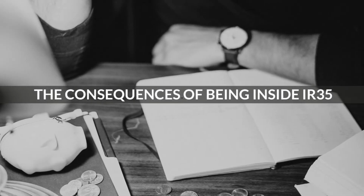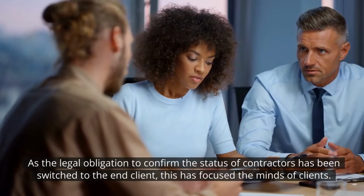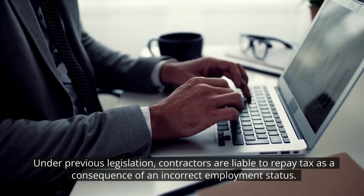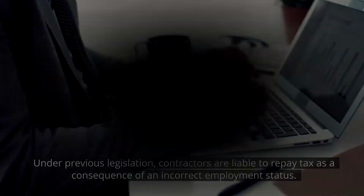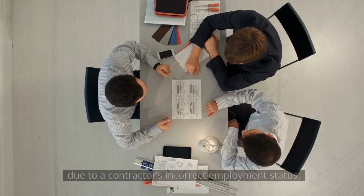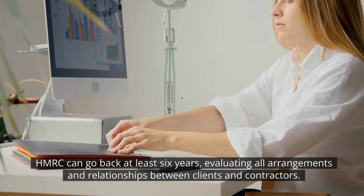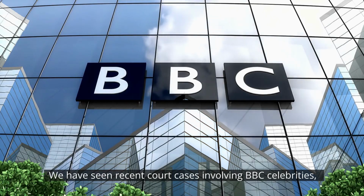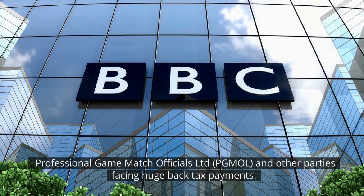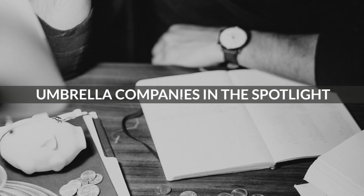The consequences of being inside IR35. As the legal obligation to confirm the status of contractors has switched to the end client, this has focused the minds of clients. Under previous legislation, contractors are liable to repay tax as a consequence of an incorrect employment status. Under current legislation, the end client will be responsible for tax payments avoided due to a contractor's incorrect employment status. HMRC can go back at least 6 years evaluating all arrangements and relationships between clients and contractors. We have seen recent court cases involving BBC celebrities and Professional Game Match Officials Limited (PGMOL) and other parties facing huge back tax payments.